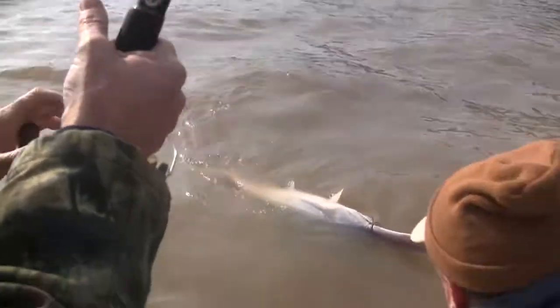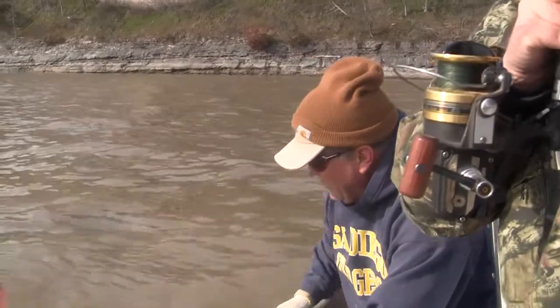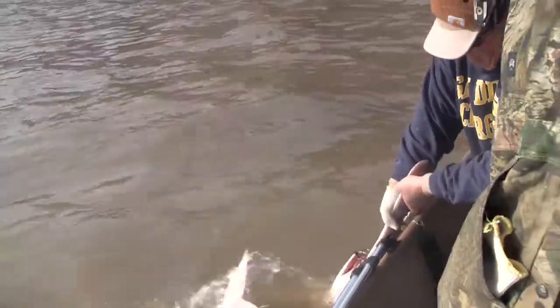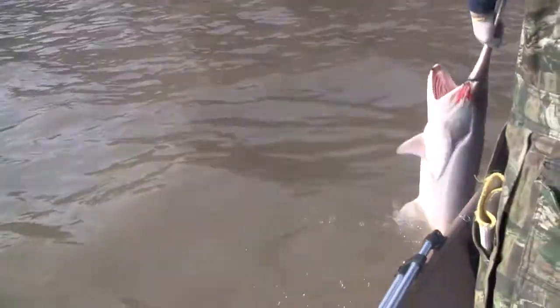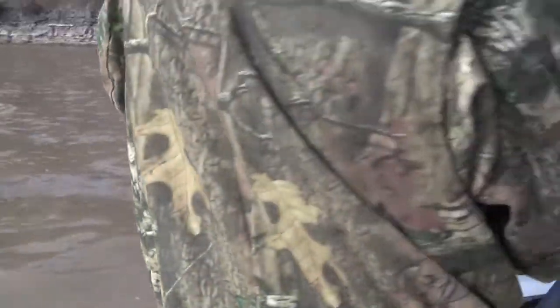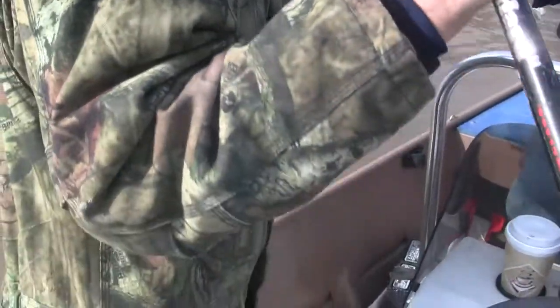All right, here's the fun part. I'm gonna try to pull the tail around to you. He didn't help matters any, did he? Welcome aboard, senor. Pull him in. I am. I'm trying to get it back up. In the boat. Now that's what I'm talking about. These gloves are awesome, dude. It makes a difference.